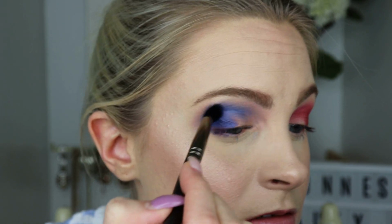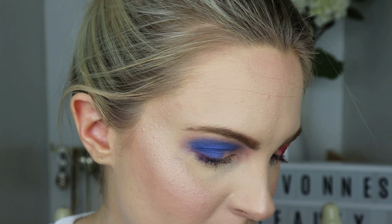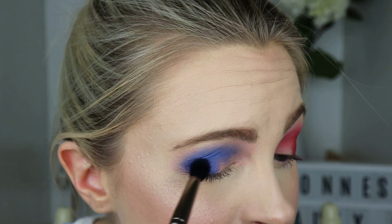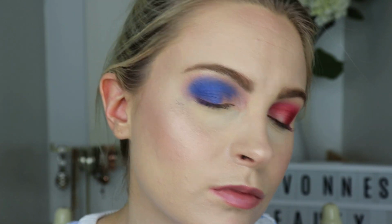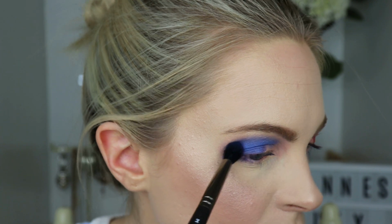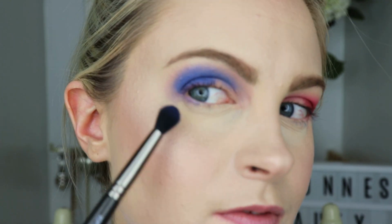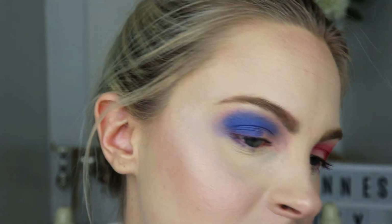I was hoping that Neptune's quite a royal, it's kind of a brighter blue than Night Sky, and I was hoping that it would come out like that, but I'm not too sure if it is. Maybe if I put them on the eye separately you might see it, but okay. You can see there's a good bit of fallout just around here. Oh, those blues are beautiful. They're really nice. I feel like they're wearable.